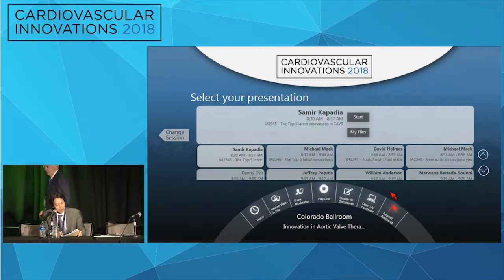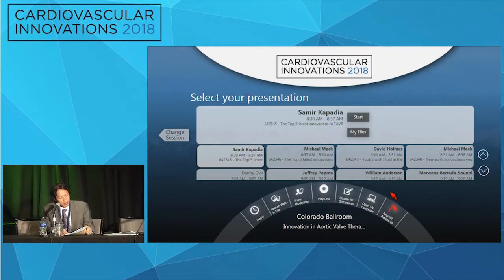So our next speaker, we'll move on. We'll have a panel at the end. Our next speaker is Dr. Michael Mack, who you all know, is going to be speaking on top 5 latest innovations in surgery.